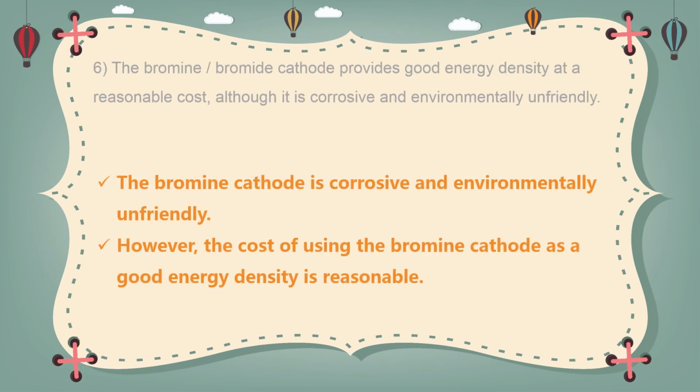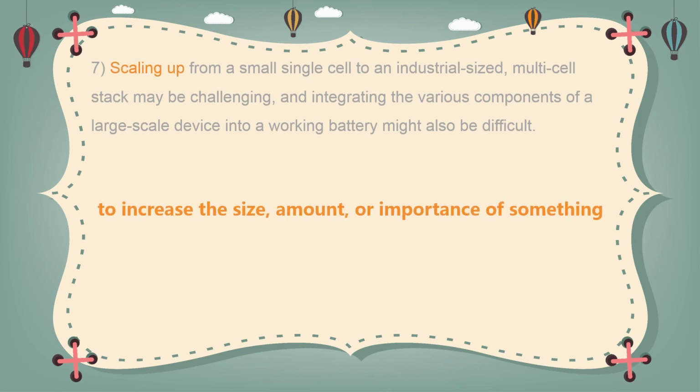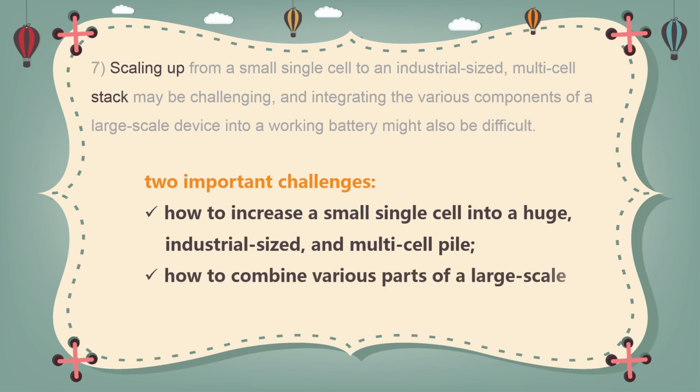The bromine cathode is corrosive and environmentally unfriendly. However, the cost of using the bromine cathode for a good energy density is reasonable. Scale up means to increase the size, amount, or importance of something. A stack means a pile. In this sentence, there are two important challenges. One difficulty is how to increase a small single cell into a huge industrial-sized and multi-cell pile. Another difficulty is to combine various parts of a large-scale device into a working battery.